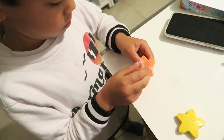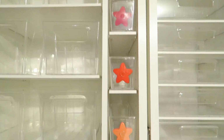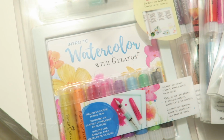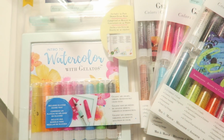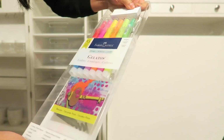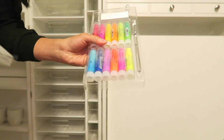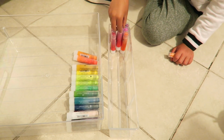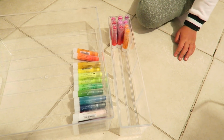We figured out that glue dots work. The stars on the front indicate the coordinating supply color within each container. These Faber-Castell gelatos were in containers unopened and they were just begging for the perfect placement, so I decided to take them out of the packaging, and since I had a little helper who was willing to put things in rainbow order and put things neatly organized in each of the longer containers for me, it worked out really nicely.